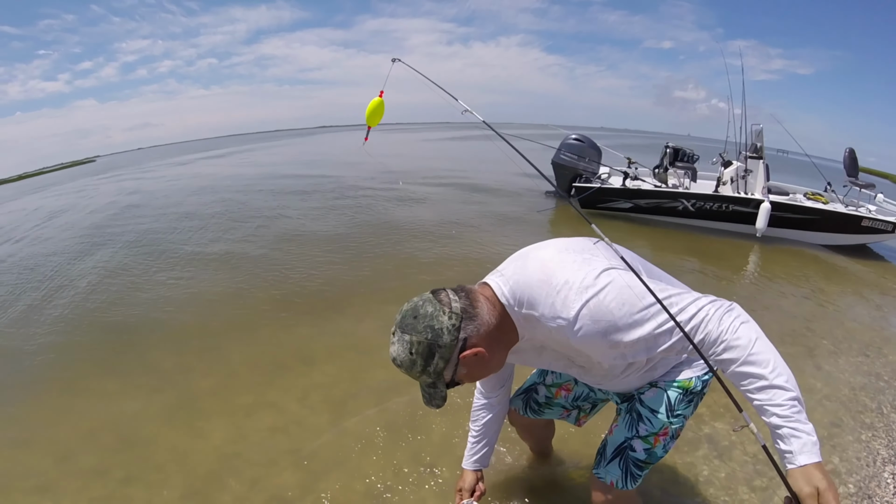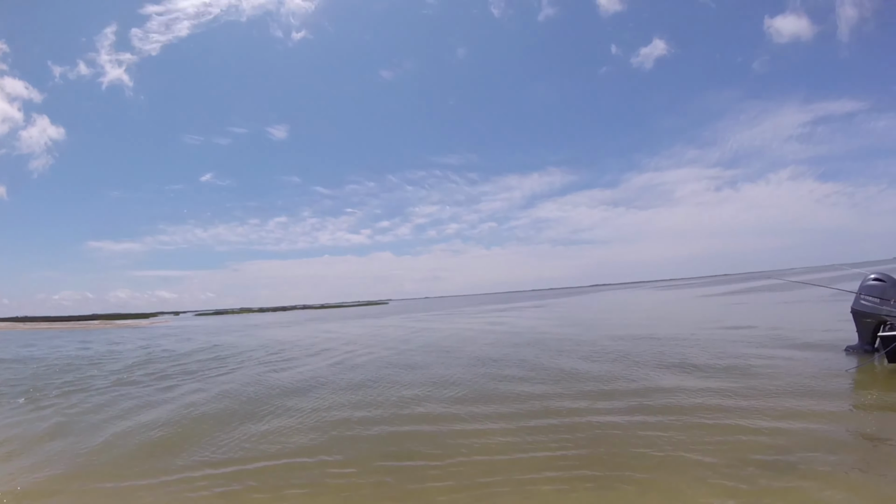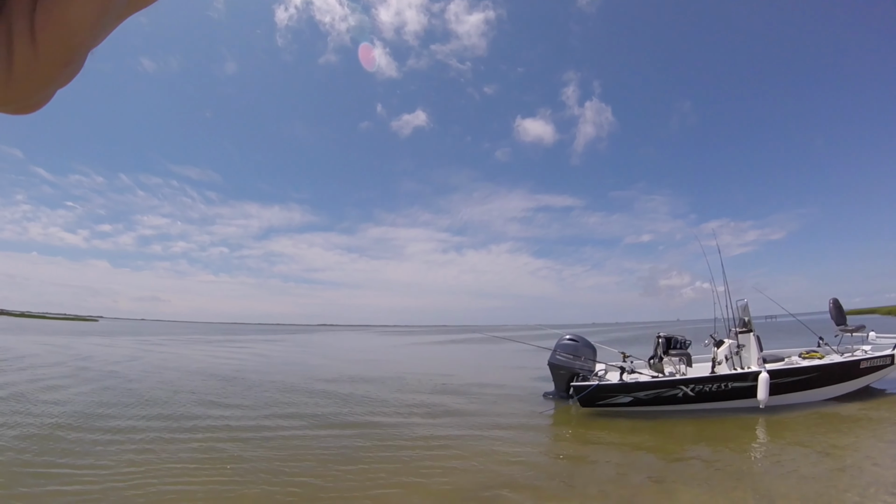The release. Woo! Look at a little redfish. Yay! Let's go. Caught it on live mullet, Andrew. Live mullet.